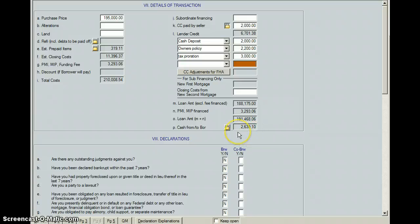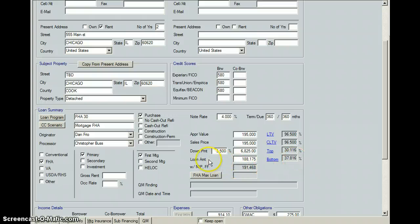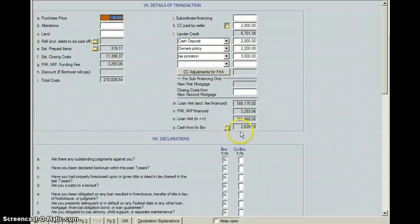So again, what I want to recap in this is, on any loan that you have, especially an FHA or conventional loan, when we give you a number of the down payment, a percentage of the down payment, we have to show or prove or validate that you have that amount. You don't necessarily need that at closing. So again, in this scenario, they're only going to have to bring $2,639 to closing. So hopefully that explains to you the difference between how much money you prove that you have, and then how much money you're going to actually need at closing.